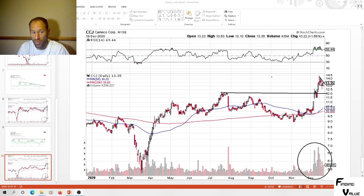And Antero Resources is breaking its large chart pattern. That one has me interested as well. So that's what I'm looking at. This is kind of our weekly look ahead. These are the charts that I'm seeing. This is what gets me interested.